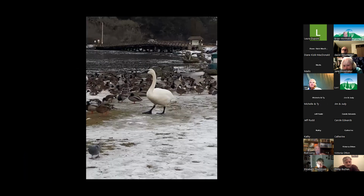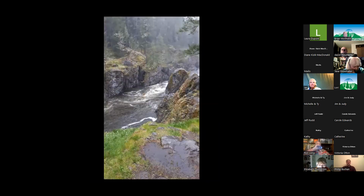This is over by Esquimalt Lagoon. Every year we get one swan. There used to be lots and lots of swans out this way, but apparently through a whole bunch of poaching and things like that, we don't have the amount of swans. But then there's also pintails and mallards and all kinds of things, usually around November and December through January. And he's very, very tame.